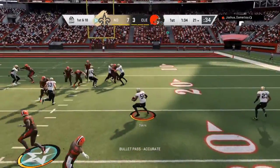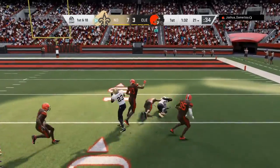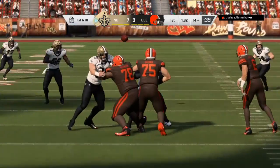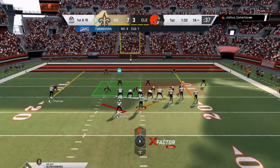Trying to get it to Beckham, and it's intercepted. Picked off by the linebacker, Demario Davis. And he'll take this down inside the 15-yard line.